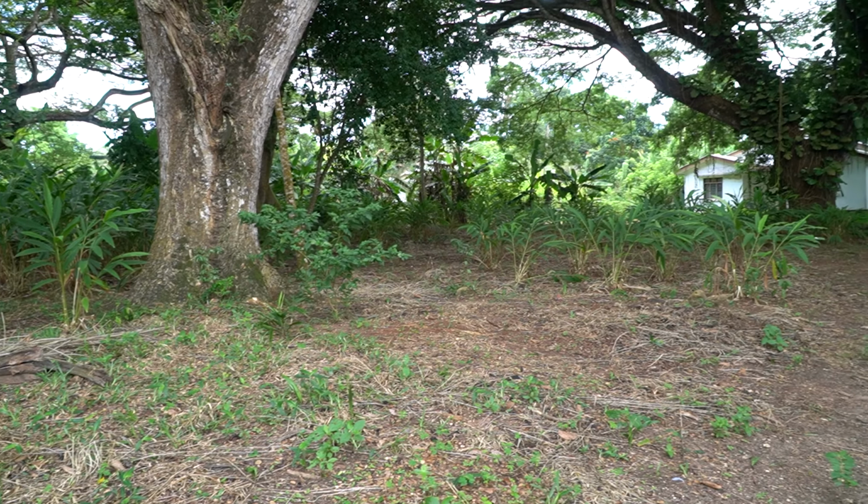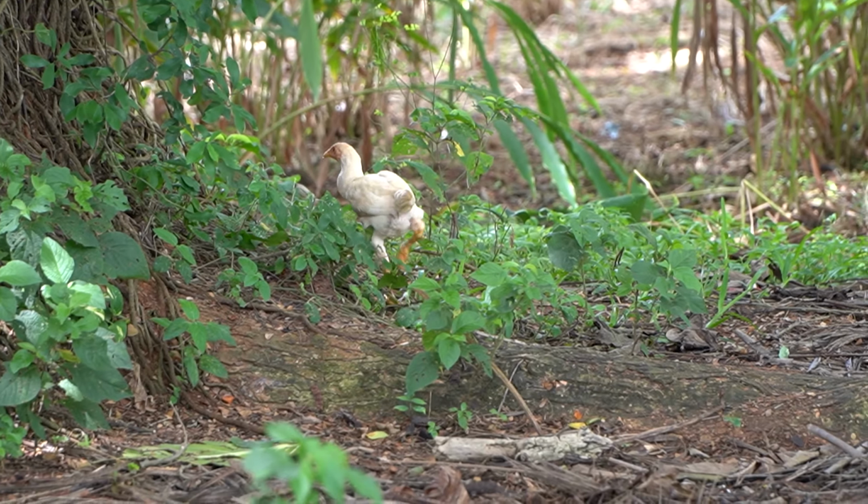So we've just arrived here at the Spice Farm where they're going to be giving us a tour of all the different types of spices and all the types of trees that are around here. We're quite excited to see exactly what this place is like, but it's basically just a farm by what we can see. So we're in the middle of someone's farm over here.